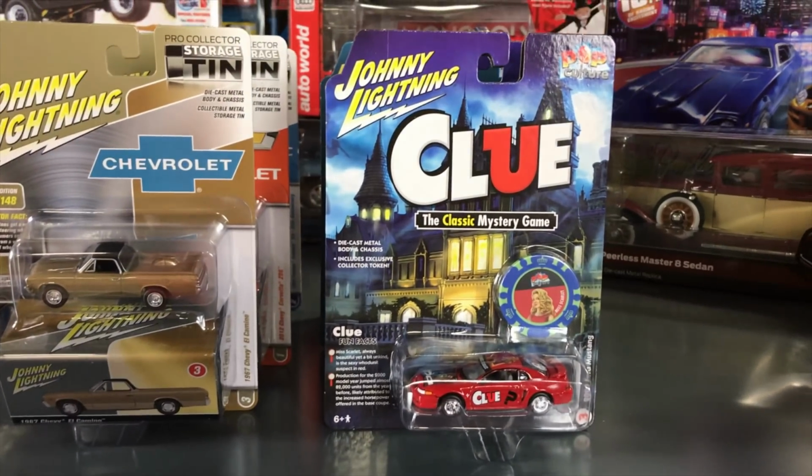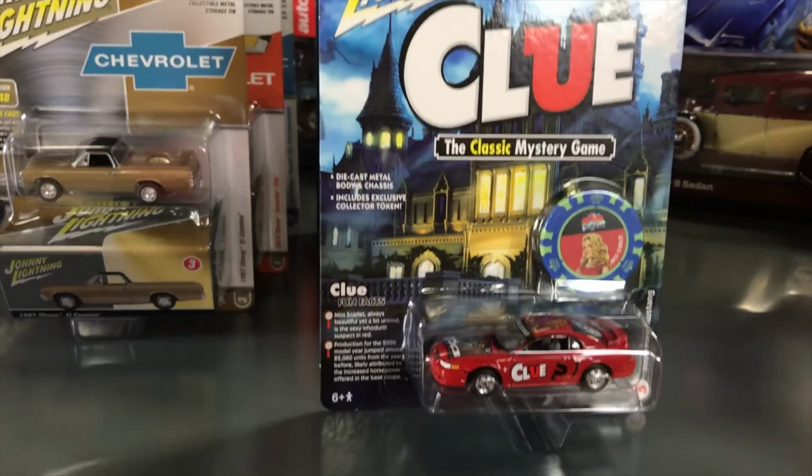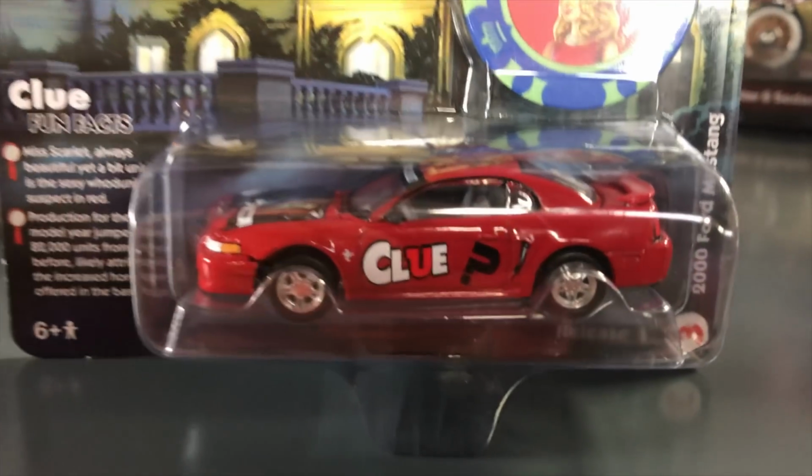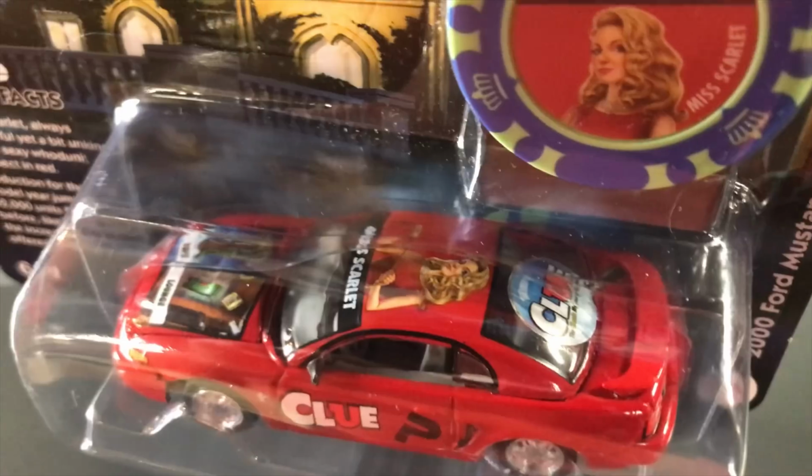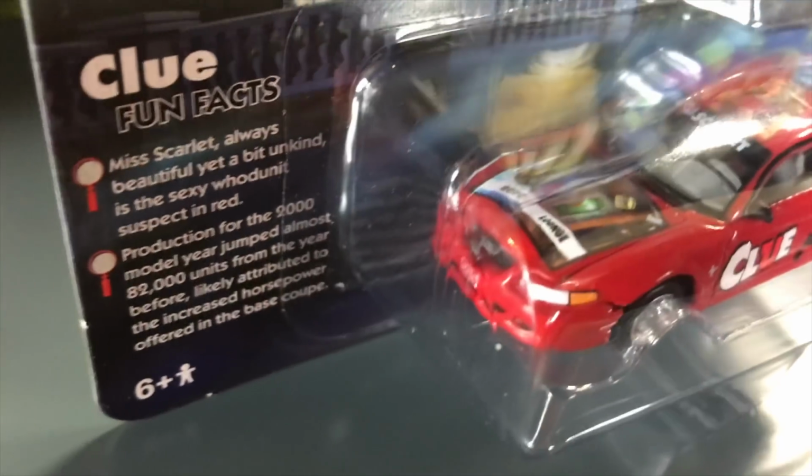Next up, in our Clue series, the 2000 Ford Mustang. This is Miss Scarlett's Mustang, so of course it's in a bright red color here. All the Clue detailing along the side. Got Miss Scarlett on the roof. And they come with the little token here.